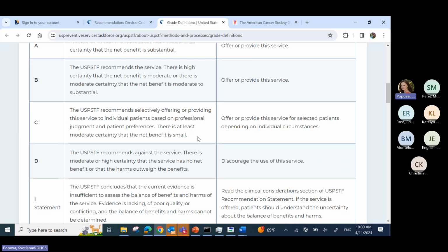And recommendation C pretty much just tells that it will be up to the provider and the patient to utilize a certain recommendation, and there might be a benefit. There is less risk, more benefit, but there is not enough certainty to recommend it to everybody.